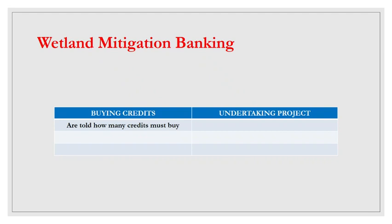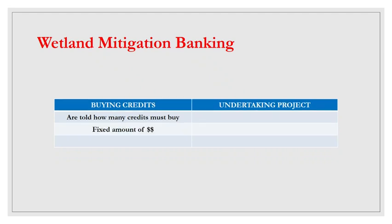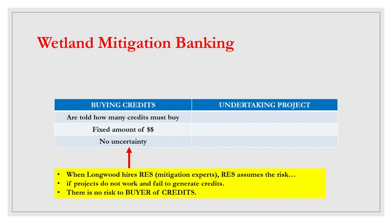Now, if you're buying credits, you're told how many credits that you need to buy. So after the Army Corps looked at your plan and all that stuff, they say, okay, you're going to need to buy 15 credits. I'm just making up a number. But if you know how many credits you need to buy and you can see what they're selling for, then this is a fixed amount of money, right? And if it's a fixed amount of money, then the nice thing for you as a developer is there's no uncertainty. All right, so maybe it's going to cost you $150,000 in credits, but you're done. There's no uncertainty. However, looking on the right side, if you decide to undertake this project, I should add one more thing before I go on.